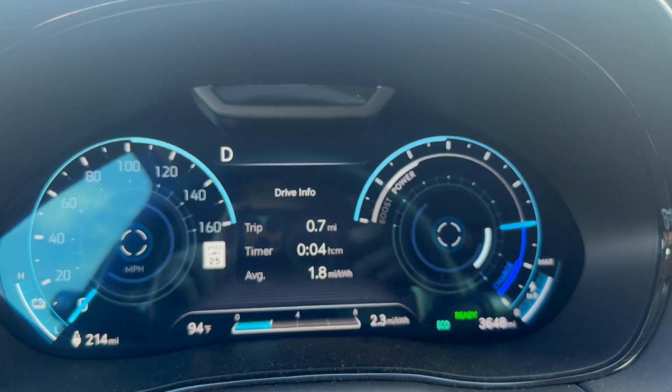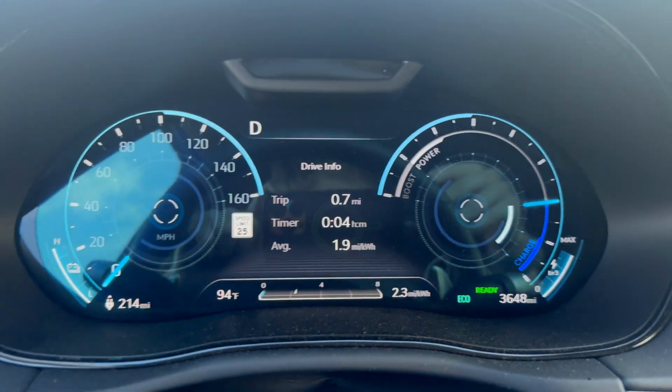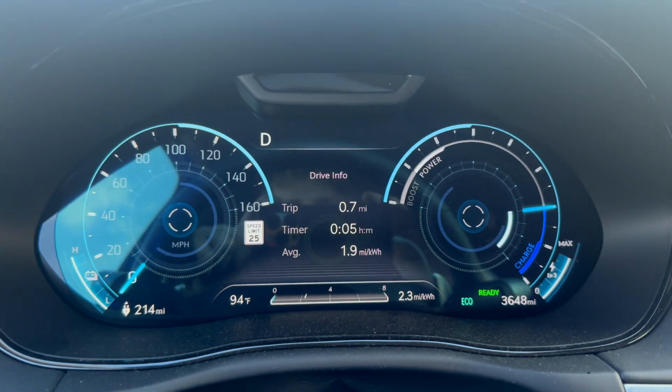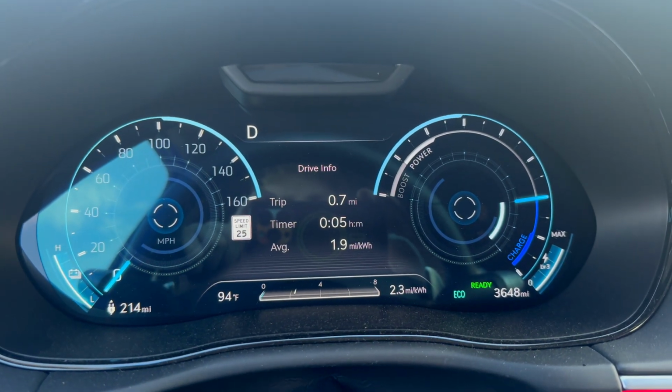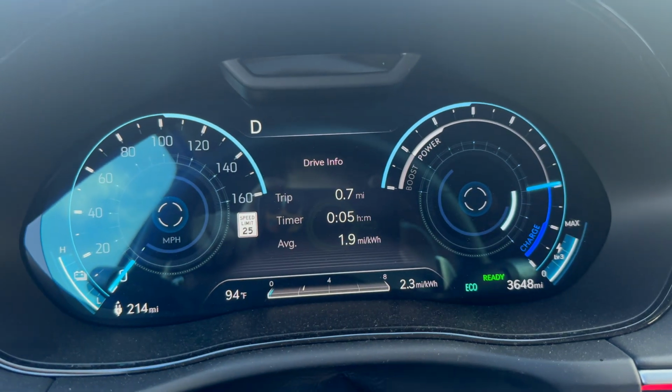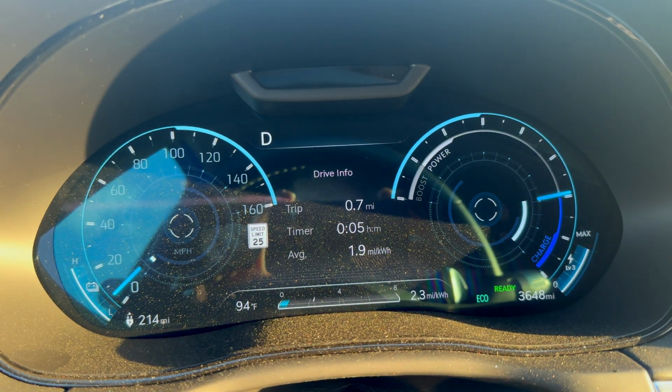I don't remember what we exactly charged to. I know it was basically what we're at now, which is 90%, so it's probably 90 or 91%. At that stop, after plugging it right around 50, I'll get you final numbers and try and add them in a text box in post-processing.